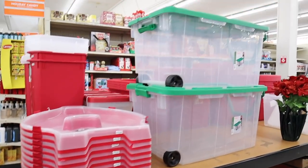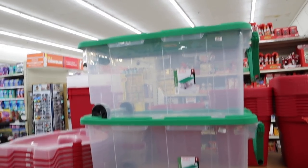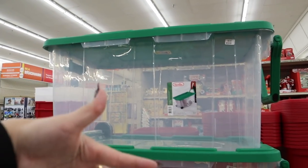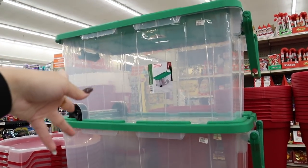Look at these Christmas storage totes. This would be a really good place to pick these up. I know I'm gonna need several of these for next year, to put away the stuff I bought this year, because I got a lot of new stuff and I just want to pack it better than I had it packed before.